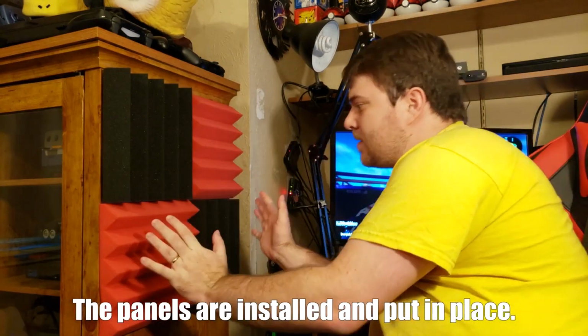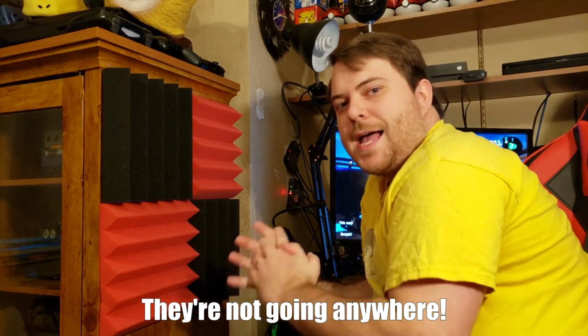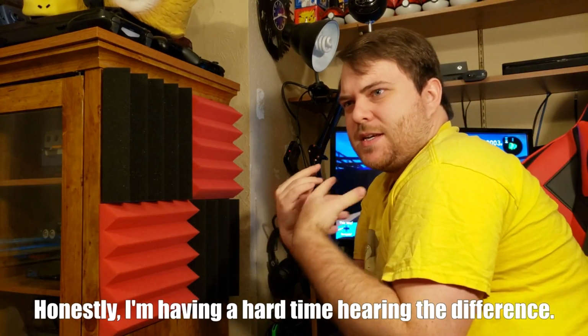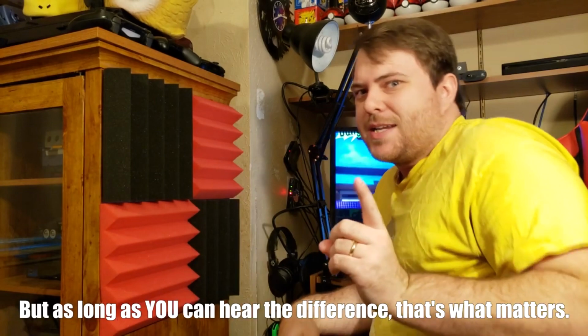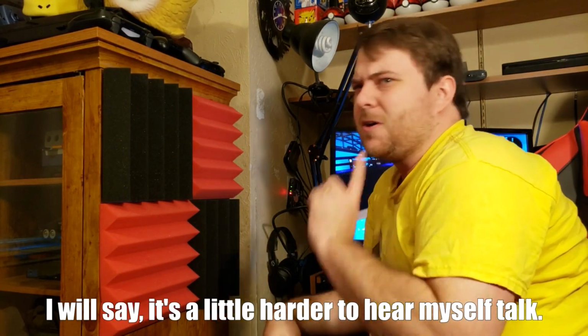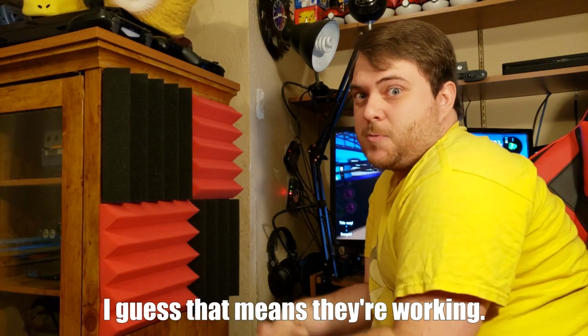Alright, the panels are installed and fit in place, they're not going anywhere, and honestly, I'm having a hard time hearing the difference, but as long as you can hear the difference, that's what matters. I will say, it's a little harder to hear myself talk. I guess it means they're working.